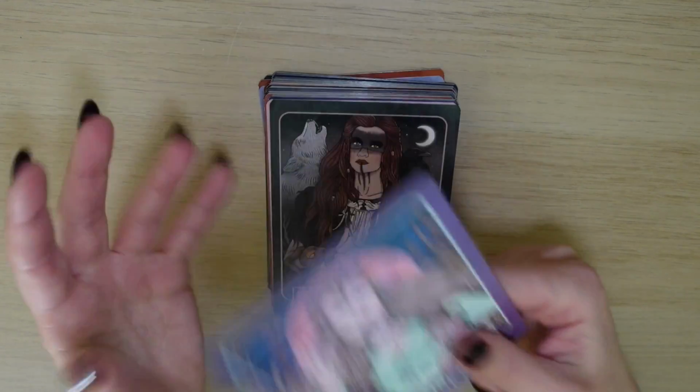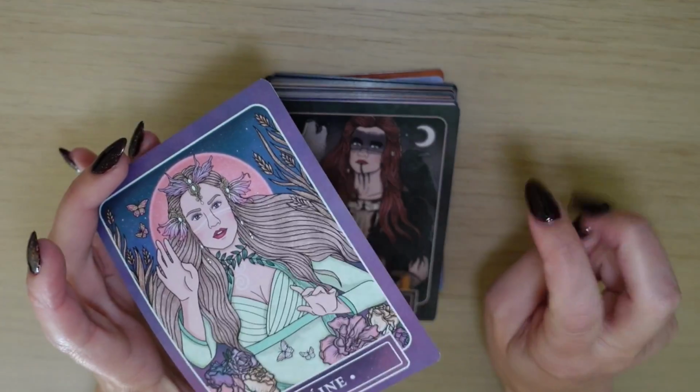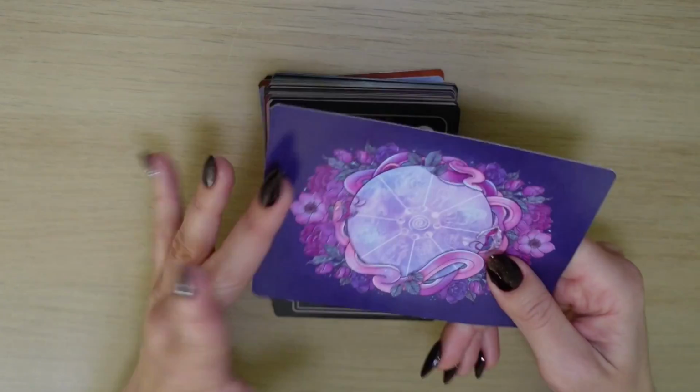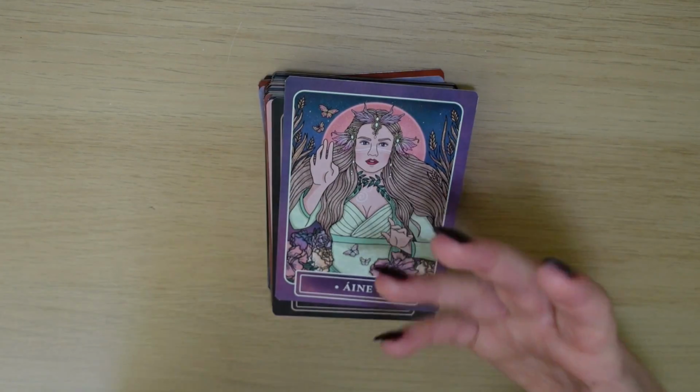So the cards are fine. I will say that if you are a cardstock snob or enthusiast, if you will, you probably would love it if the Kickstarter, like, what is it called?